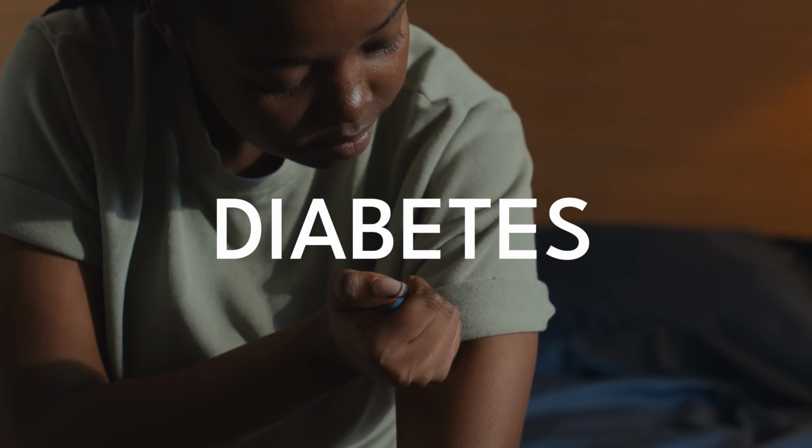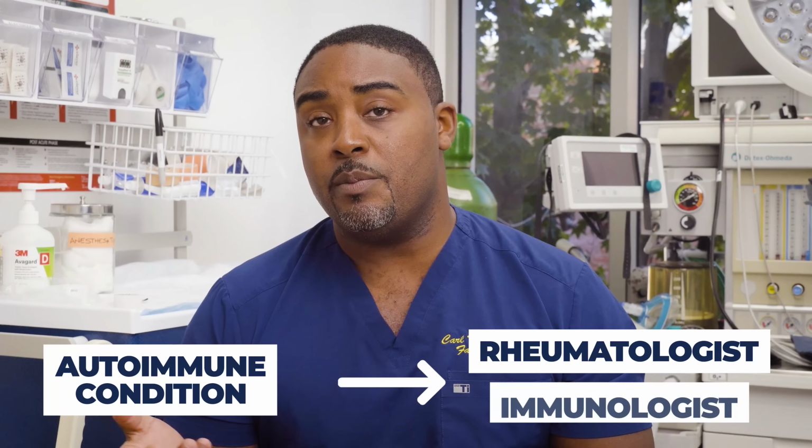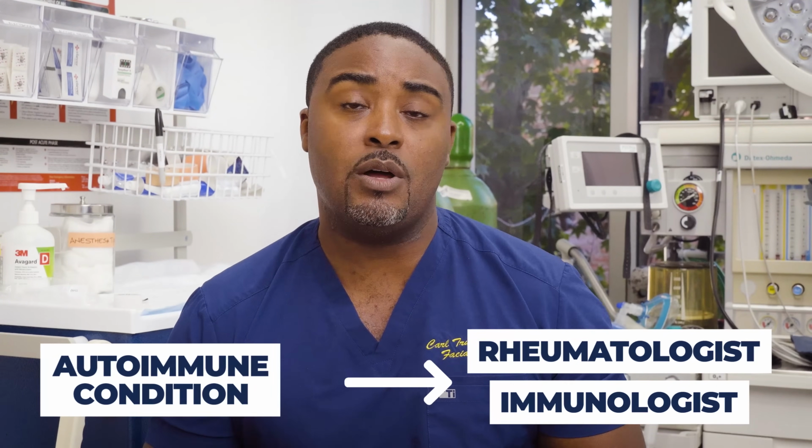Okay, so leading up to surgery, we really want to optimize you. And that means optimize all of the other medical conditions that you might have, whether that's diabetes, high blood pressure, whether that's weight loss. We really want to make sure whatever that you have is optimized as much as possible. Now, if you have an autoimmune condition, we really want to work with your rheumatologist or your immunologist to make sure that is really well controlled.